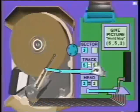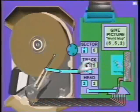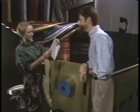Okay, we've got the right head. And here we are at the right track. And we have to make sure we hit the right sector. Okay, let me just try to get this out. Is this it? Let me see. The very one. That's it. Thank you so much. Hurry! She's going to get impatient.